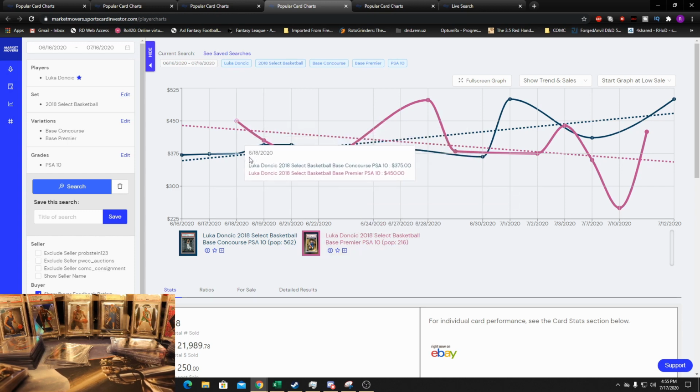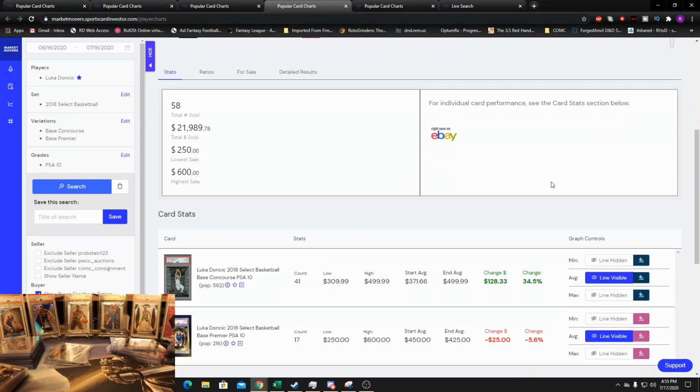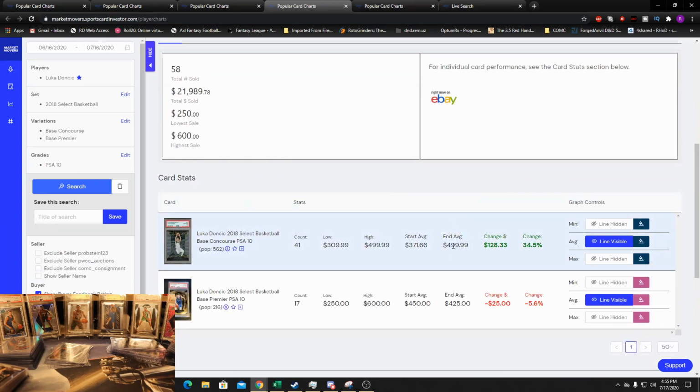Premier was higher. For some reason they crossed paths. This premier's jumped all around, but look now. Average on the concourse, $500. Average on the premier, $425. What? What are we doing, guys? What are we doing? This card should be significantly more than that one, not $75 less. And in my opinion, it looks better.